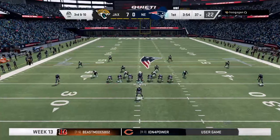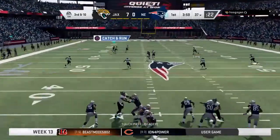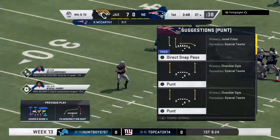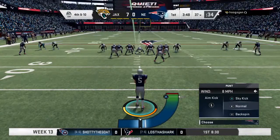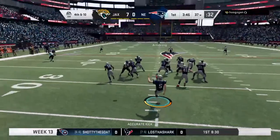Nice 7. Off play action. McCarthy. He's going to air one out. And he bats it away, and it falls down incomplete. Certainly looked like they were getting ready to convert there on third down, but what an effort to get his hand on that one, knock it away, and brings up a fourth down decision.